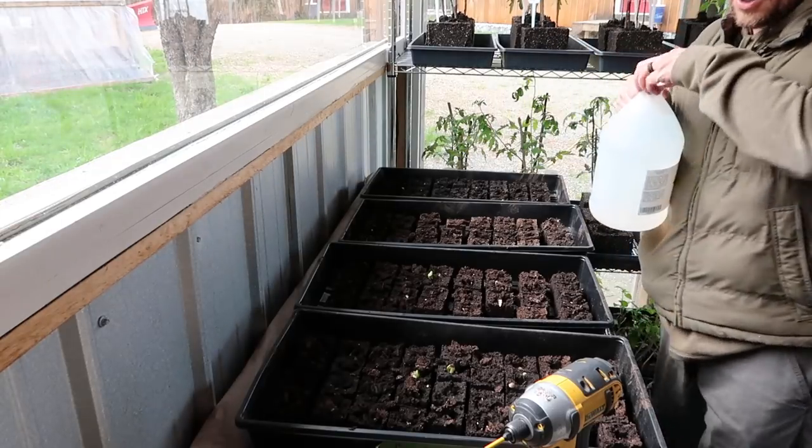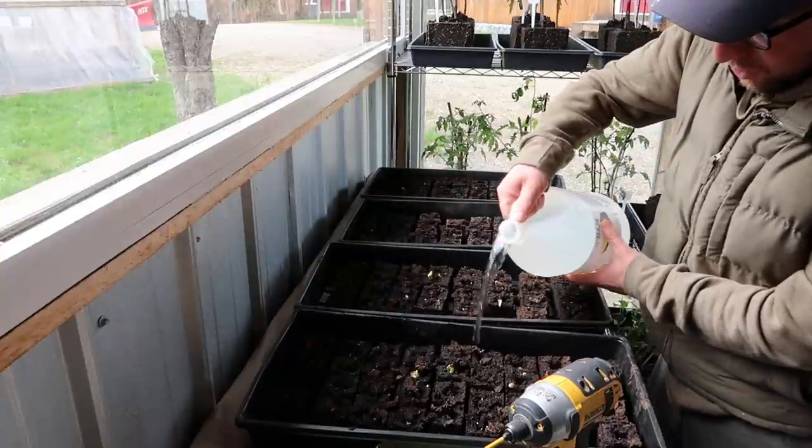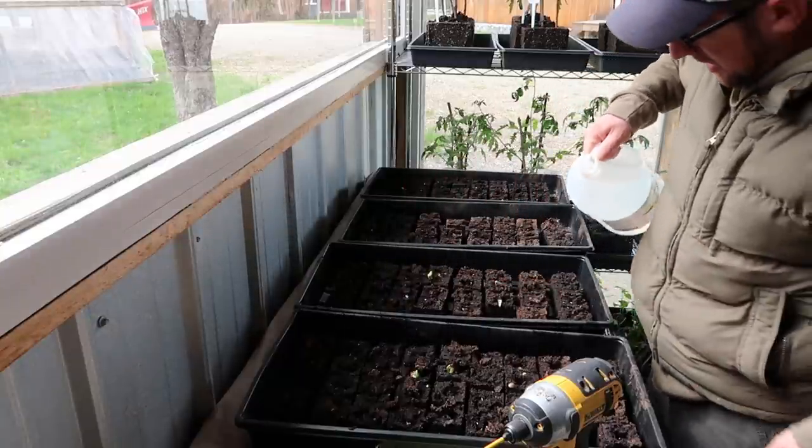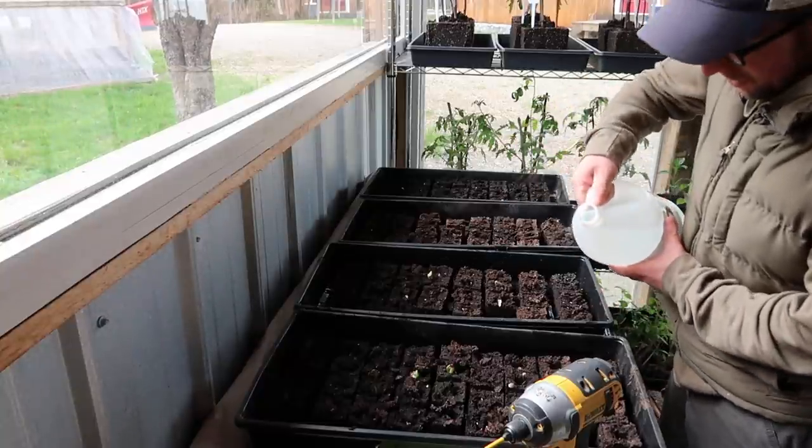That is so exciting. We picked up some more seeds the other day, some broccoli, so I need to get those planted. I don't know if I'll have time today, but that's on the agenda. When it comes to watering our soil blocks, I like to flood irrigate, as I call it, our trays. And this gets the bottom of the soil blocks wet, and it helps wick up the moisture.